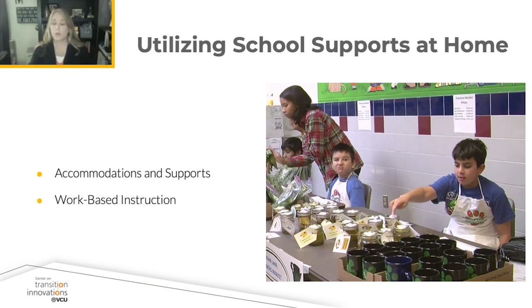For example, maybe they're responsible for turning on computers in a computer lab at school or in their classroom. What could they do at home to be able to replicate something similar? I don't think very many of us have computer labs at home, but we all have many devices, multiple smartphones probably, iPads, tablets, other devices that need charging. Maybe your child or your student could be in charge of making sure that devices are charged, that they don't go below 25%. Continuing that work-based instruction at home allows for continuity while also providing feedback on how well they transfer job skills between settings.